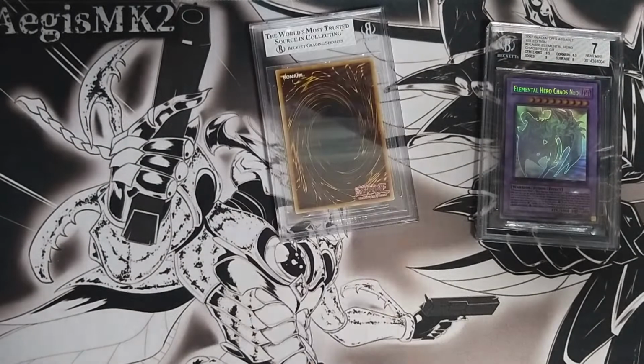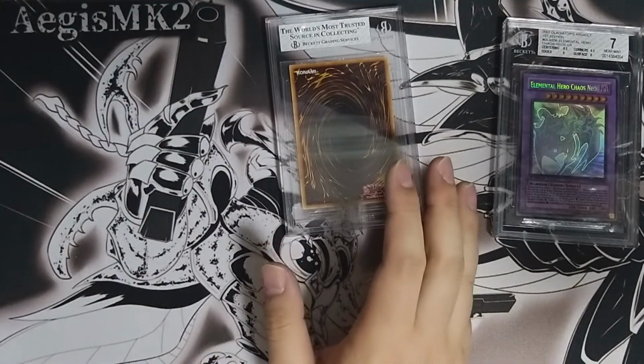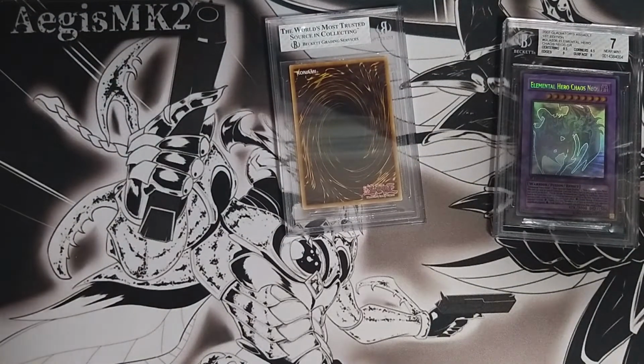And next is yet another Yu-Gi-Oh card, and it's the last Yu-Gi-Oh card that I sent. I might try to send more, but I actually don't have that much that can turn the tide, like be a very expensive card.